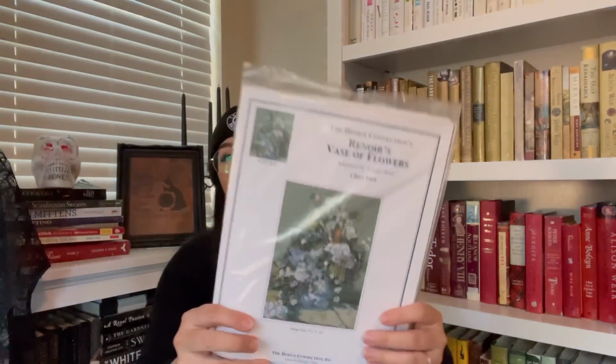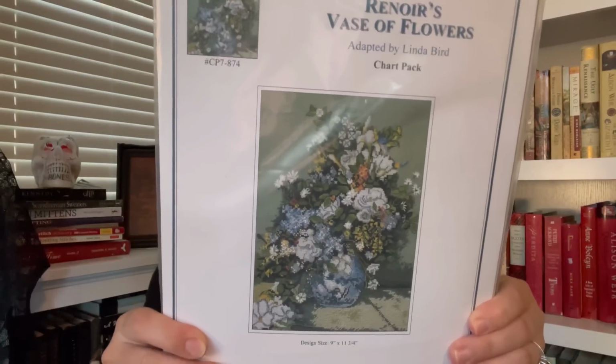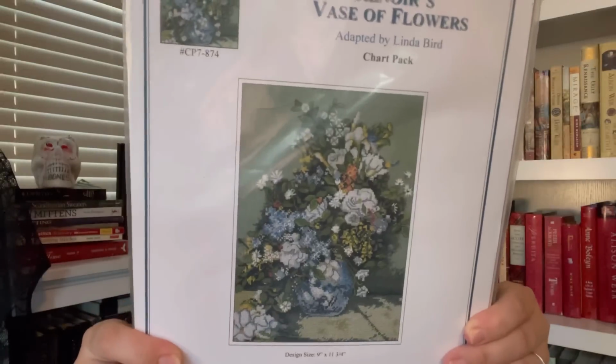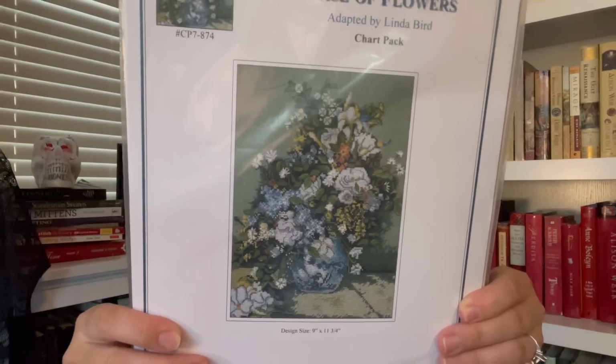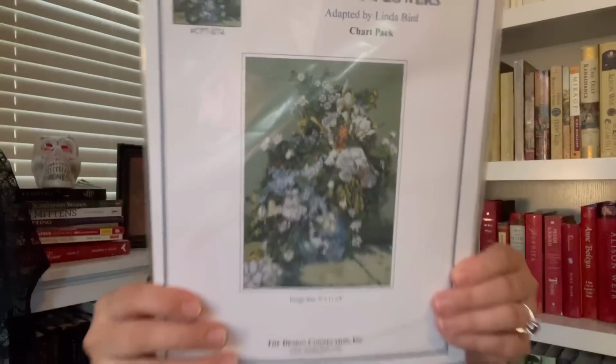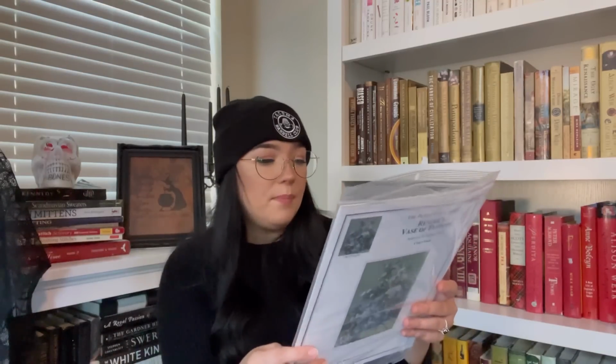But first off, I have this pattern, which is Renoir's Vase of Flowers. I'm not sure if this is based off of a painting. It looks like it was published by the Design Connection. And I don't know if they still have a website, but it looks like it was www.dcidesigns.com. I'm really excited about this pattern.